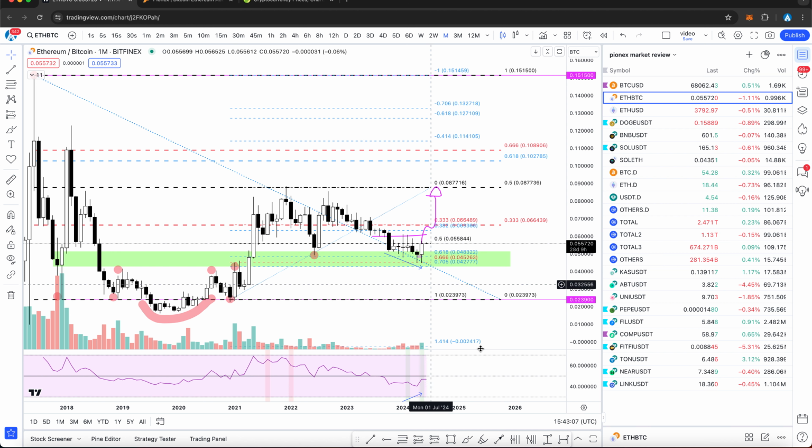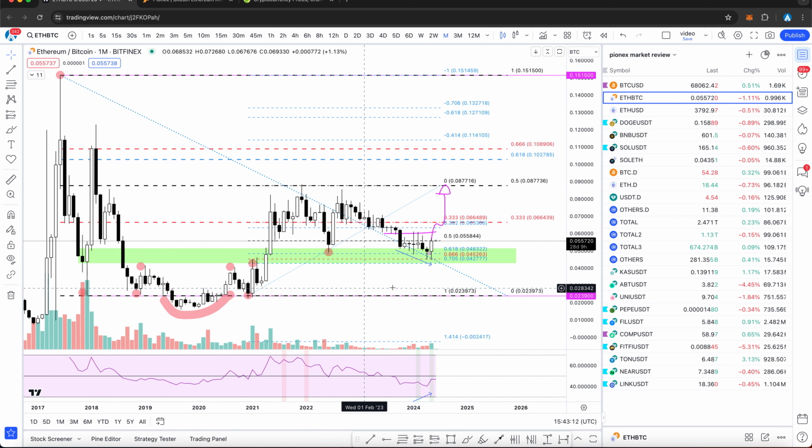Okay, so we were watching here, and what I really see here is just Ethereum bears trying to kill this chart, but Ethereum is not dying. And this monthly close is very interesting, because it clearly invalidates a bearish thesis here.